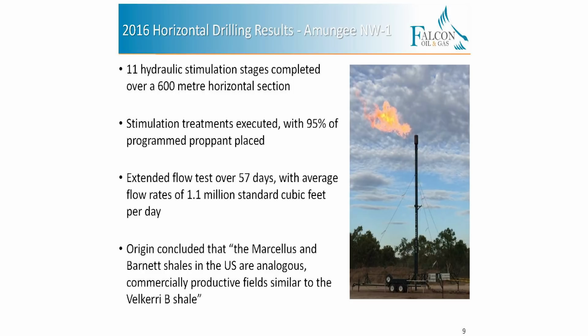And that led to Origin concluding, if you look at their press release, quite a compelling statement that the Marcellus and Barnett shales in the US are analogous, commercially productive fields similar to the Middle Velkerri B shale. That's quite a big statement from our partner. So now at the end of that program, what have we done?